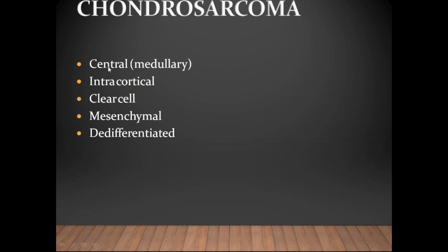Central occurs in the middle of the bone, and intracortical. If we take a bone, the center part is called the medulla, and the part which surrounds the medulla is the cortex. So it may be medullary or intracortical, or these are the variants: clear cell, mesenchymal. And sometimes it may be dedifferentiated, which has a poor prognosis.